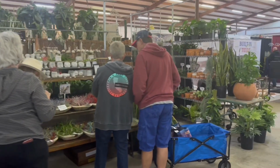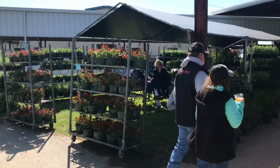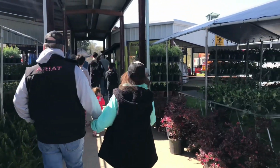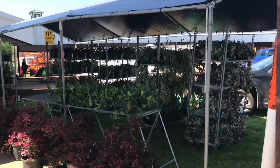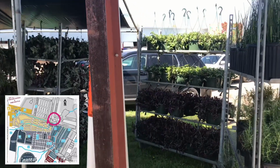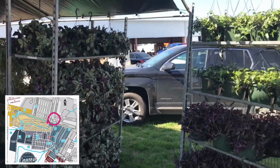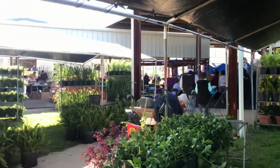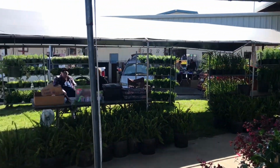And then there are outdoor vendors selling plants. One of my favorites, it's hard to tell you where it is because it's located in this breezeway area between 4,000 and 4,500. It's like a husband and wife team, and they're selling outdoor plants. I just always find their selections to be really healthy looking, very large, vibrant plants. So I love shopping here too.